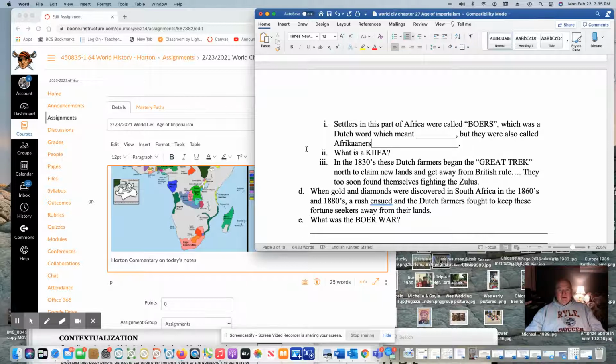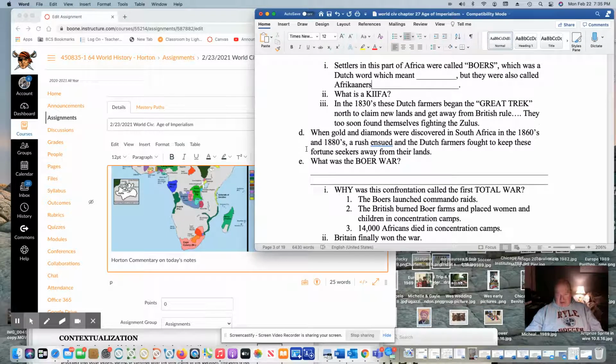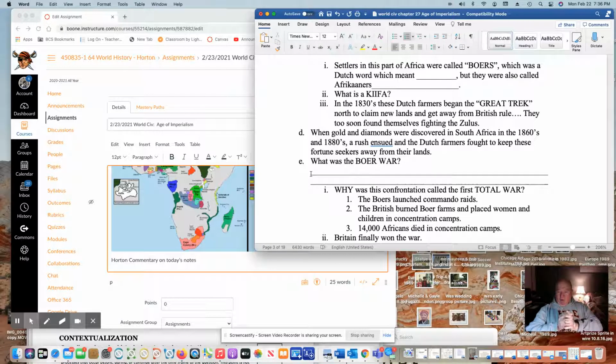So in the 1830s, these Dutch farmers began what was called the Great Trek. They moved northward to claim the new lands north from the southern coast and also to get away from British rule. They too found themselves fighting the Zulus. However, when gold and diamonds were discovered in South Africa in the 1860s and 1880s, a gold rush ensued, and the Dutch farmers fought to keep these fortune seekers away from their land. And what eventually resulted is something called the Boer War.